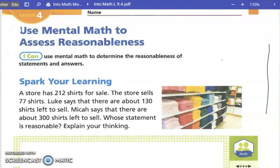Because they didn't even have 300 shirts to sell. Okay. Hudson? Luke said the word about? Yes. And Micah says about too, though. So we're really estimating. Have you heard of estimating? Yes. Kind of.